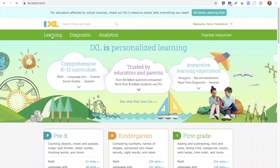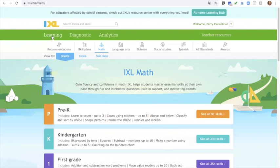If I click on the Learning tab, this is actually where your students will spend most of their time because from here, they can access their own recommendations wall. They'll be able to see all of their subjects and skills. You'll be able to access your standards and awards. And I'll show you our skill plans as well. There's a lot to offer here. Just keep in mind that you have access to all the curriculum that your students have access to as well. So you can explore our curriculum skills in our learning tab.